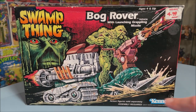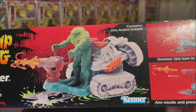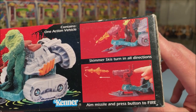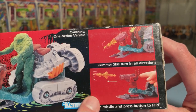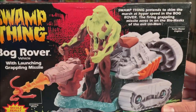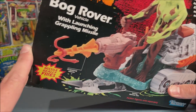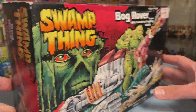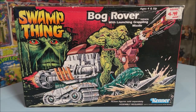Artwork of Swamp Thing on the vehicle, and of course, the fine folks at Kenner. There's kind of a picture of the vehicle itself and the action features. The skis also turn in various directions, and then the grappling hook fires as well. There's a closer look of the back of the box. And this is sealed, so I'll keep it that way. Another fine example of Kenner's awesome Swamp Thing line.